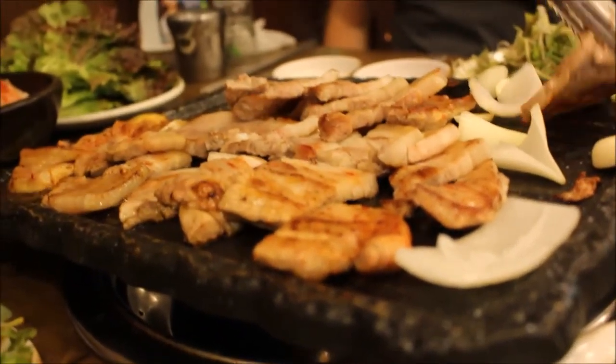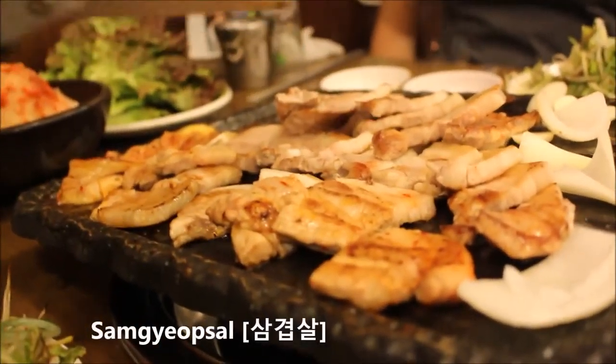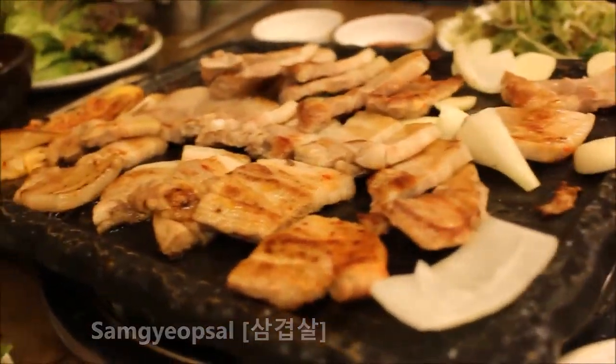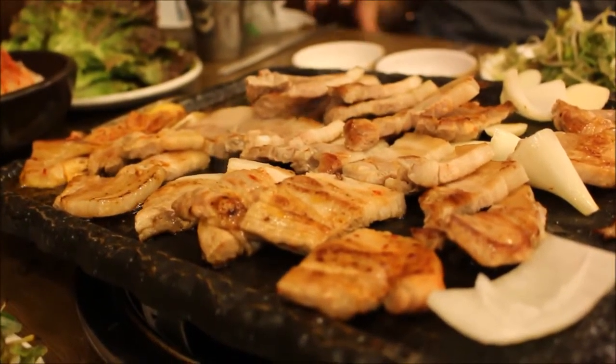Alright, so we are just cutting up the samgyeopsal. Samgyeopsal is pork, and sam means three, so three layered pork.